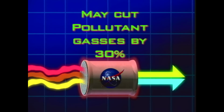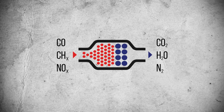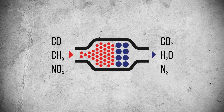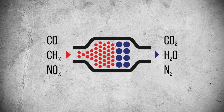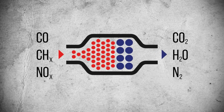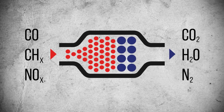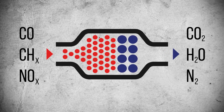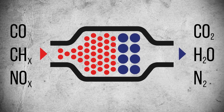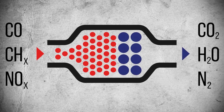Older catalytic converters are known as two-way models, as they only catalyze two oxidation reactions. First, they break down unburned hydrocarbons into hydrogen, carbon, and oxygen, then recombine these elements into carbon dioxide and water. And second, they convert carbon monoxide into carbon dioxide. The year 1981, however, saw the introduction of three-way converters, which can also catalyze reduction reactions, converting nitric oxide and nitrogen dioxide, precursors to photochemical smog and acid rain, into harmless nitrogen gas.